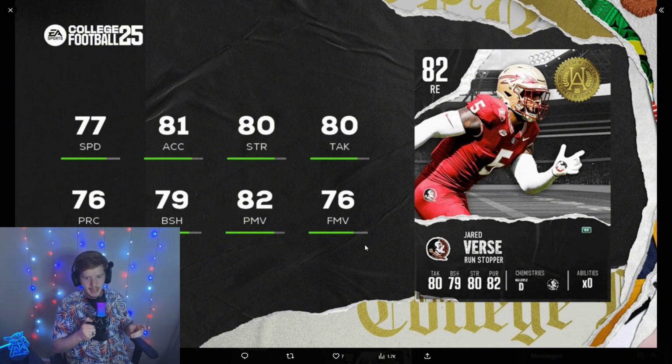All right, next player we have is Jared Verse from Florida State, the Seminoles right here. He's a run stopper right end. He has 77 speed, 81 acceleration, 80 strength, 80 tackle, 76 play recognition, 79 block shedding, 82 power moves, and 76 finesse moves. He looks like a really solid edge rusher, I would say. I know his archetype is run stopper, but, you know, edge rusher right there. He looks like a really solid card.